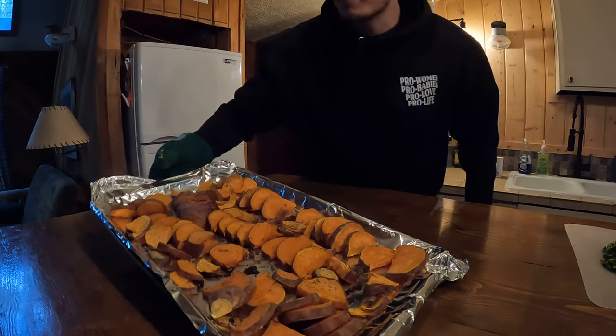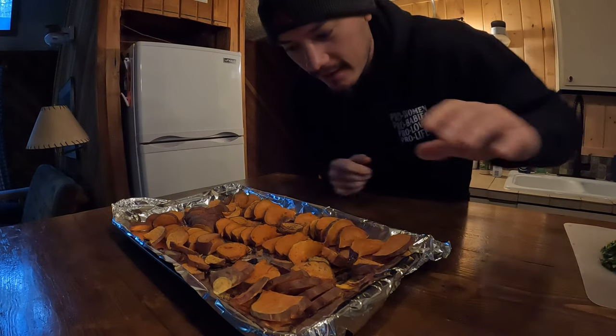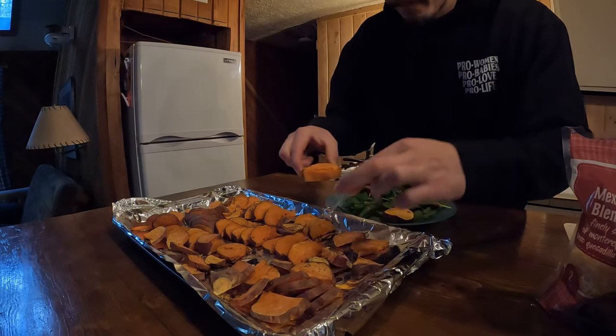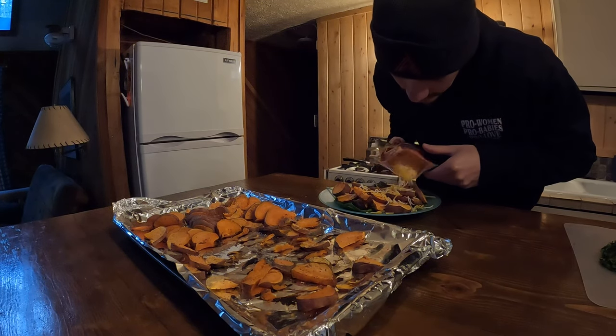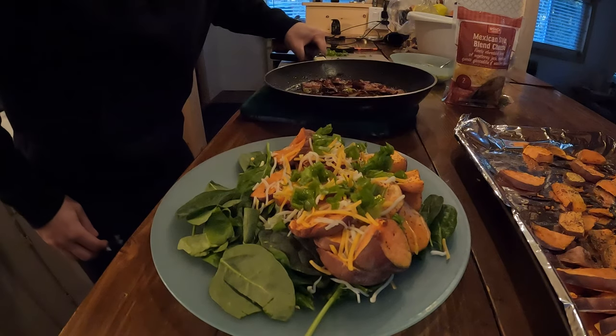Okay, now I'm back to where I was the last time I made sweet potatoes, but this time I'm gonna add all the extra goodies. So this time I'm gonna add cheese. I'm gonna add the green onions as a garnish. I'm gonna add the bacon.